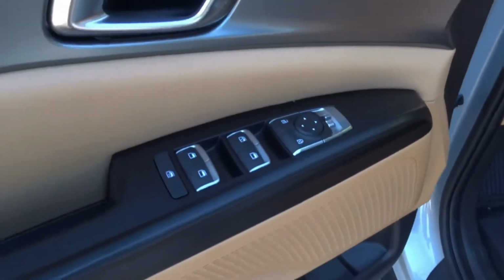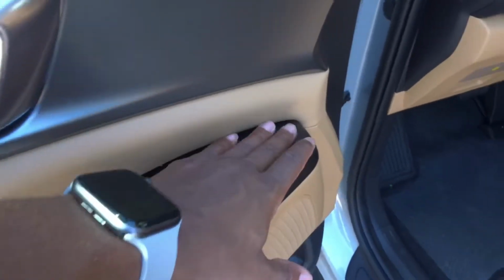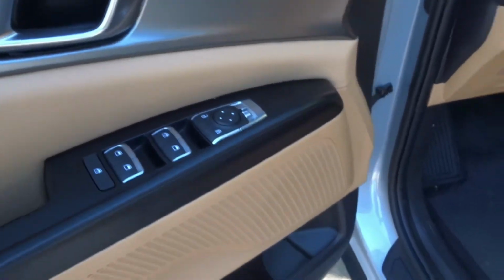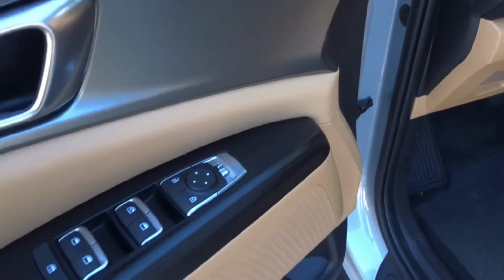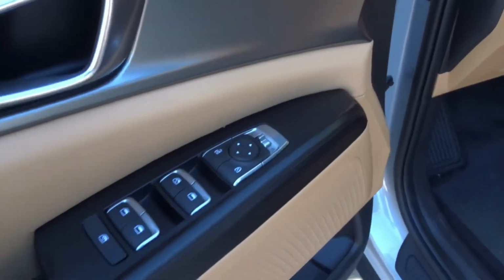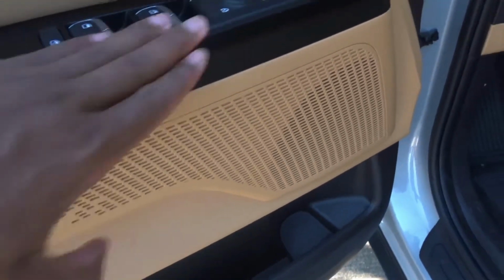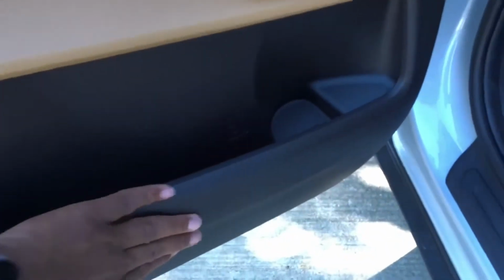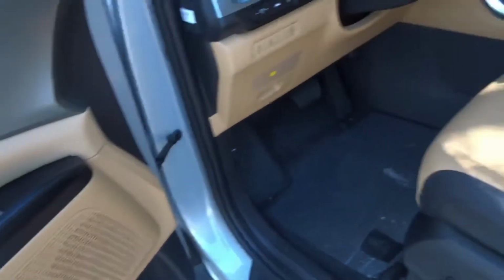I've noticed that Kia took out a lot of piano black plastic in this model year. I believe in the 21 Carnival this was all piano black plastic, and I'll show you guys more where they had piano black plastic, but they took it out. So Kia was listening and they took out the piano black plastic. Down here is hard touch plastic, and a nice speaker cover right here.